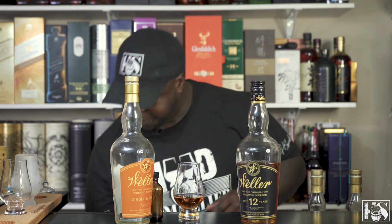It reminds me a little bit of William LaRue, but since it's really low proof, I don't see it yet. It does stay with you. It has a good profile to it, but I truly have to give it a true comparison. Let me take a sip of water to make sure that I actually have a true comparison to the Weller 12.